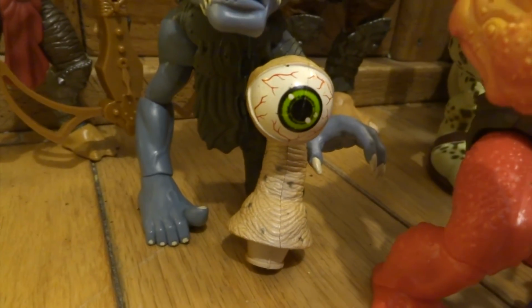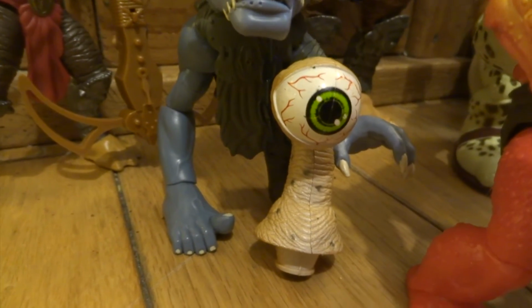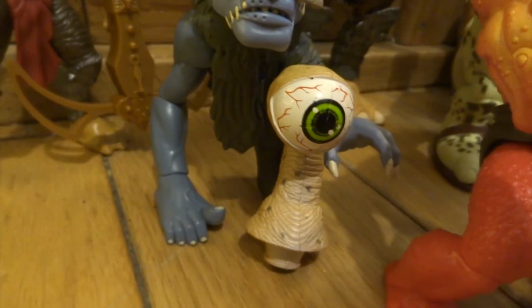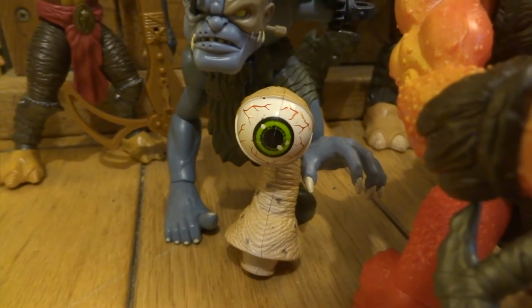Okay, there is a larger version of the Ocular figure. This little one just comes on like a vehicle. So I bought the vehicle quite cheap and then I just pulled this little Ocular off it so that at least I've got an Ocular in my collection until I get the big one.